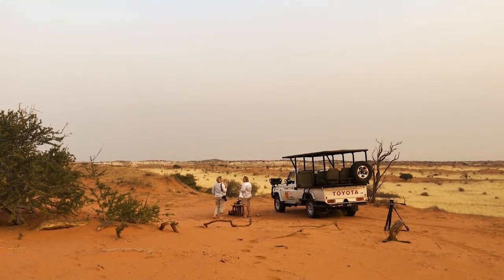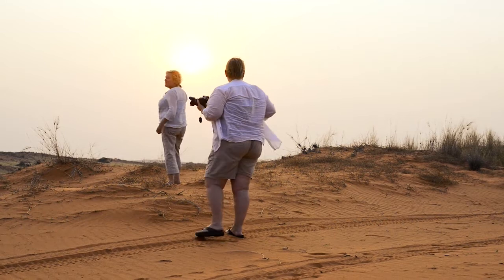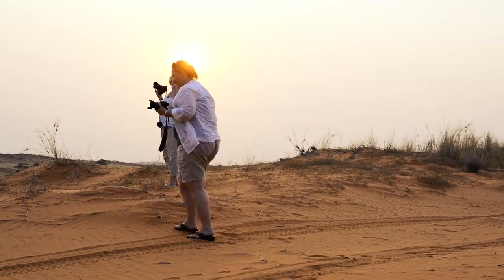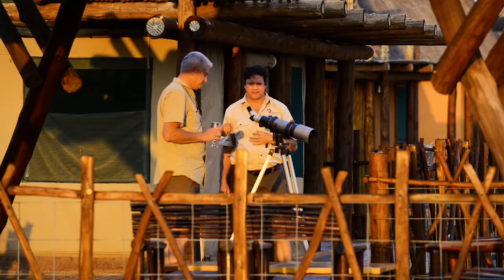For me, places like Xaus Lodge really give you a sense of space. It gives you that feel of being quite small in this vastness of space. But at the same time, it brings you closer to nature. And I think we've actually lost the connection with nature. The more urbanized we're getting, the more we get disconnected from nature.